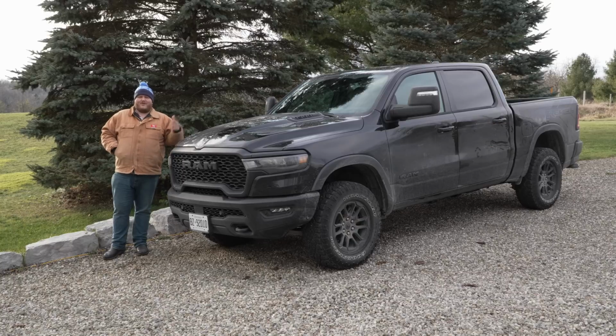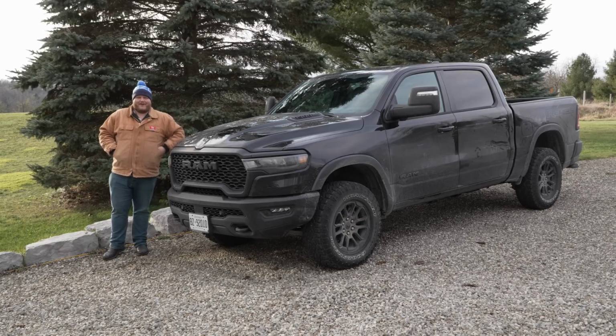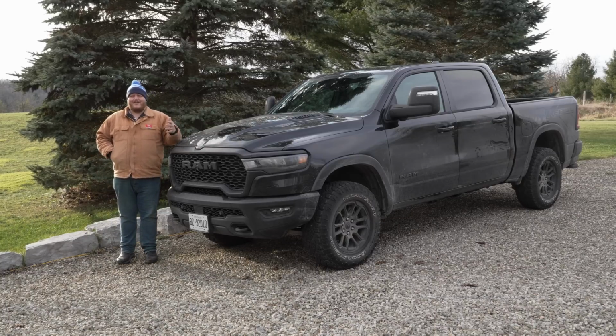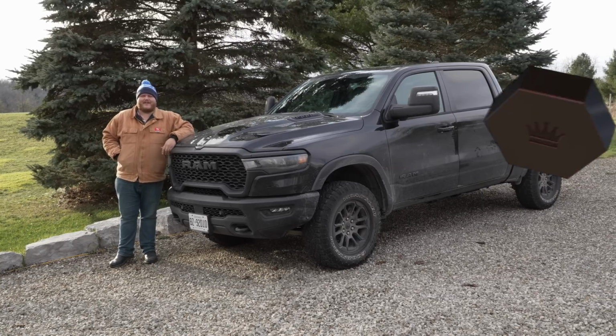Now you might be asking, where is your dad? Well, he decided to take a vacation this week, so you guys can give him heck for it down in the comments. But still, I wanted him to weigh in. It's important for Truck of the Year that we deliberate together. So right now, here's his thoughts on this updated Ram 1500.